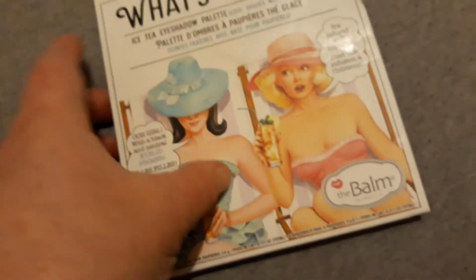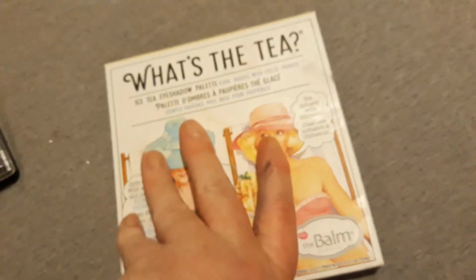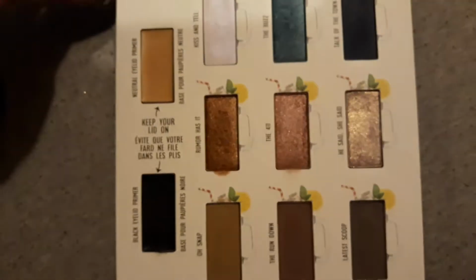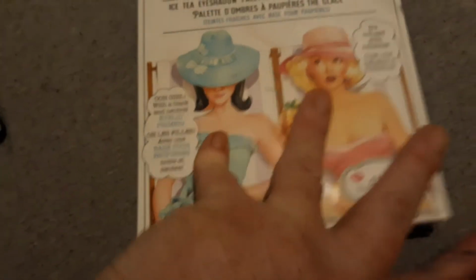And then this is the last palette I got, and this is also, as I said, some people would consider it a higher end brand, I guess, but it was $15. I always wanted a balm palette, but was never prepared to pay $50. I got the cool one. There's a tea and then a hot tea or something, which is the hot one. But yeah, I got this one.